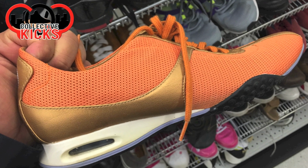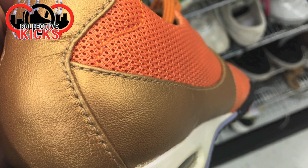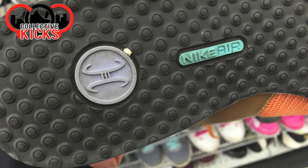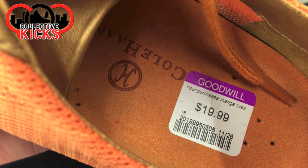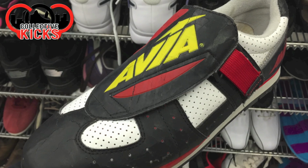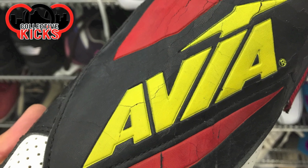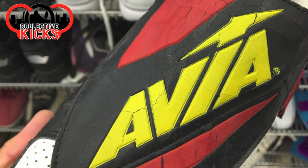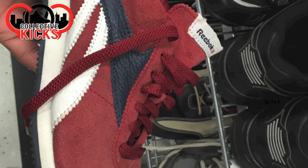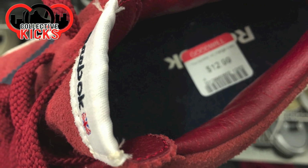And then they also had these. These are some Cole Haans. Interesting, just a random pair of sneakers that they had there, and the Cole Haan price normally is like hundreds, like 100 and probably 50 bucks for those ones, and they're only $20 at Goodwill. Pretty good price. These look like some super OG, like original Avias, with I don't even know what type of sneakers they are, but they just look crazy looking. And then you see some Reeboks here. Not anything too crazy, but nice looking materials actually for like 13 bucks. Not a bad price at all.